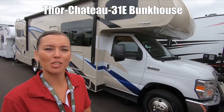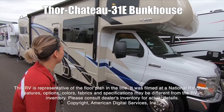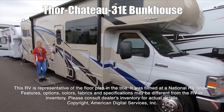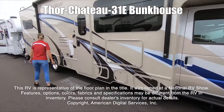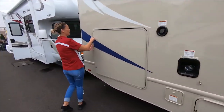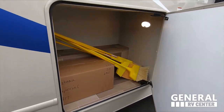Hi, today I'm going to show you the Chateau by Thor, model 31E. This RV is representative of the floor plan made by this manufacturer. It was shot at a national RV show. The features, options, colors, fabrics, and specifications may be different from the RV in the dealer's inventory. Please consult the dealer's inventory for actual details on this RV.